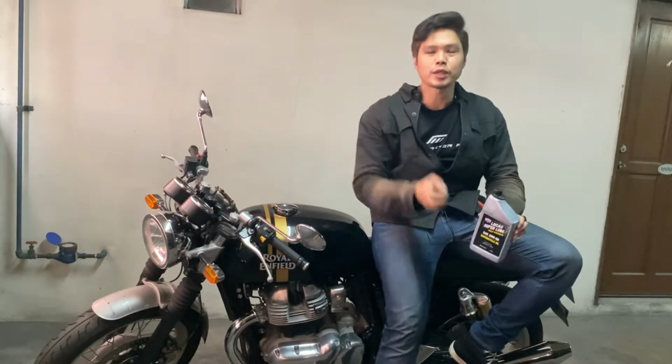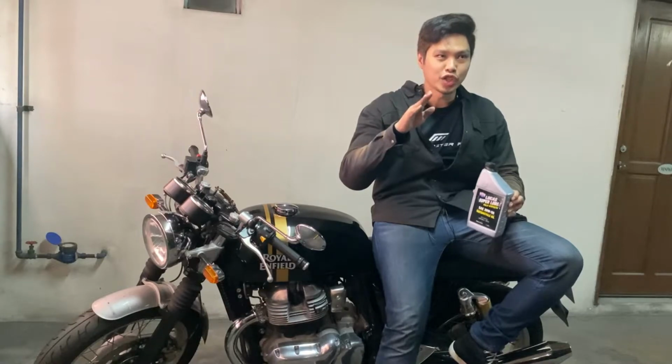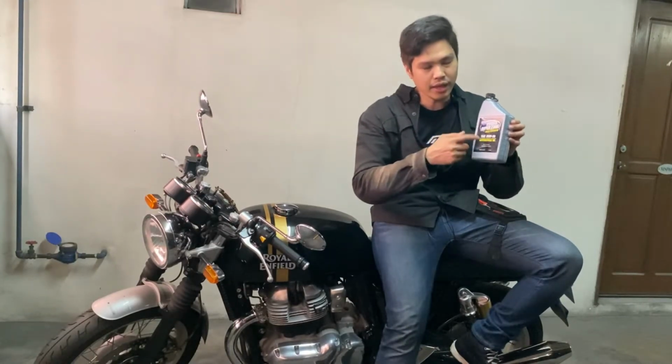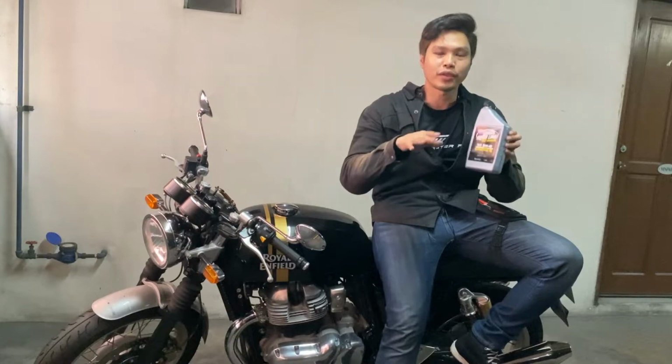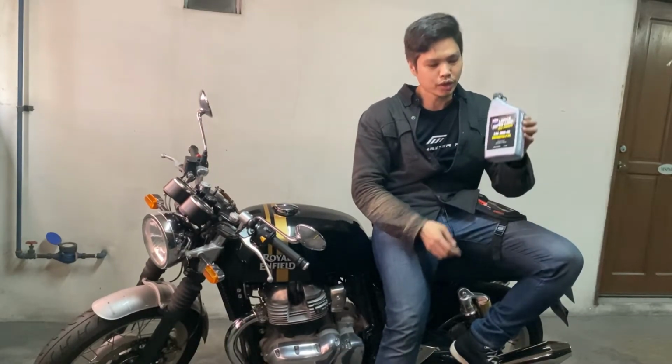The Motul, I felt it a bit clunky, especially from first gear into second gear. You really have to shift hard, or not really shift hard, but you really have to concentrate on shifting. Otherwise, it would not go into second gear, but into neutral instead. This, I really find the shifting to be very smooth and very silky-like. So, no, just personal preference.